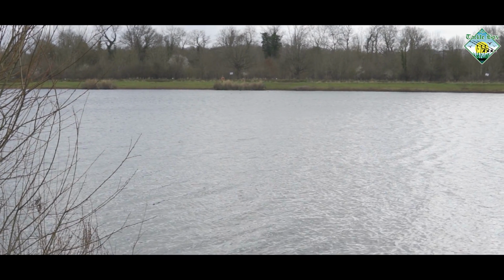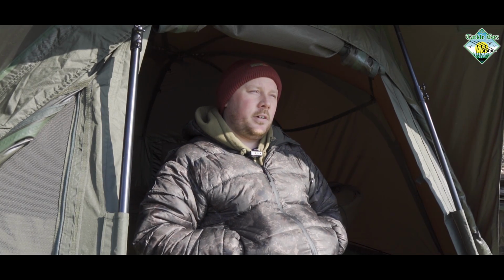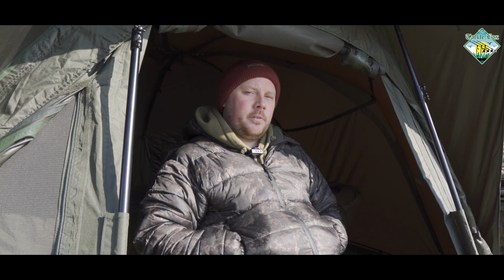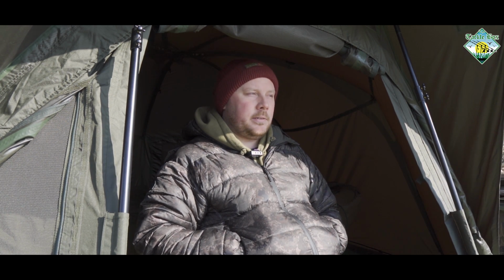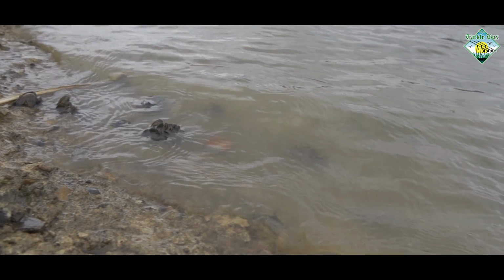Obviously not the most traditional way to do it, but with a lot of specialist fishing now, you kind of have to take a little leap out of the carp angler's book, I guess. So yeah, we turned up yesterday. Found a nice area we wanted to concentrate on.